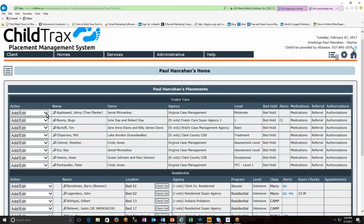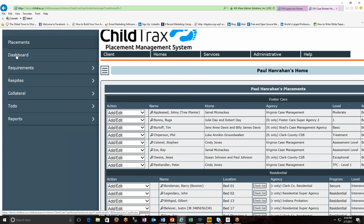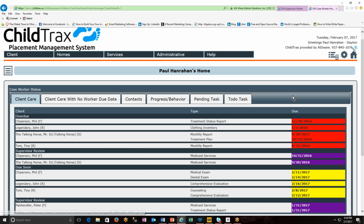This census page also has an action bar, which allows them to do various other things for Johnny Appleseed right from this census page. To get back to their dashboard, they could go this route and it'll pull up their dashboard, or they can hit this home button and it will always return them to their home page. So that is a quick introduction to the caseworker's homepage.